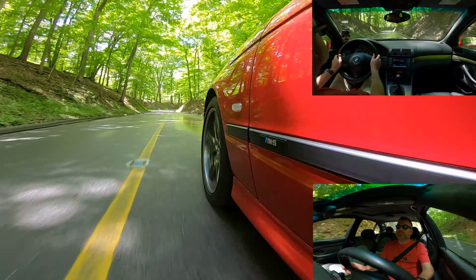The sport button certainly tightens up the steering as well as adds a bit more throttle action. It does make the throttle respond quite a bit quicker, and you can tell. It is kind of fun to push the M5 every once in a while and just let her shake her legs a little bit.